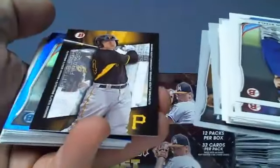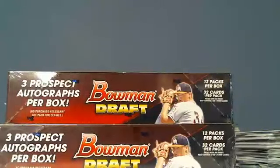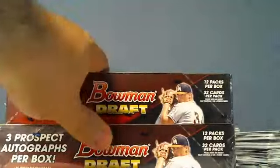We've got Jacoby Jones for the Pirates. Justin Steele for the Cubbies, numbered to 399. Wow, that looks like it should be numbered lower. Carson Sands and Robert Stevenson. It's all about that base, base, base.